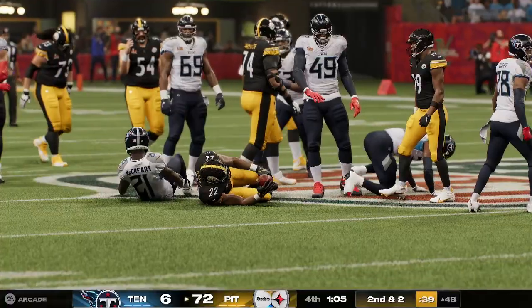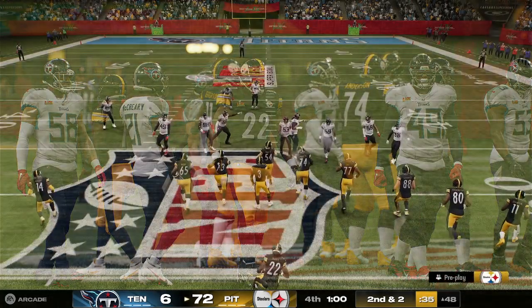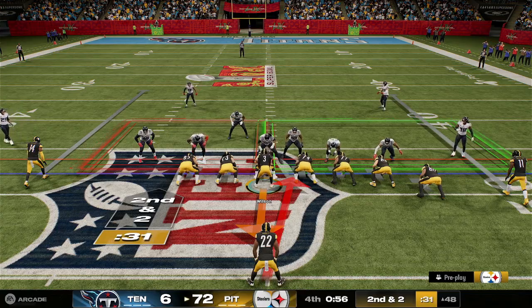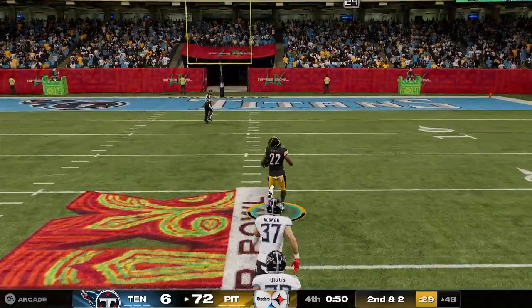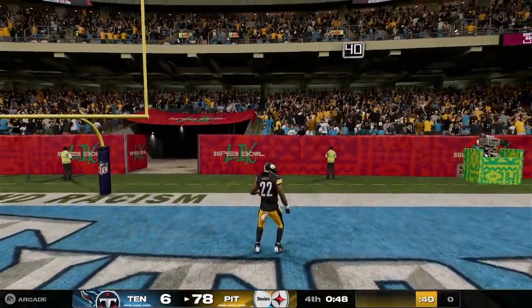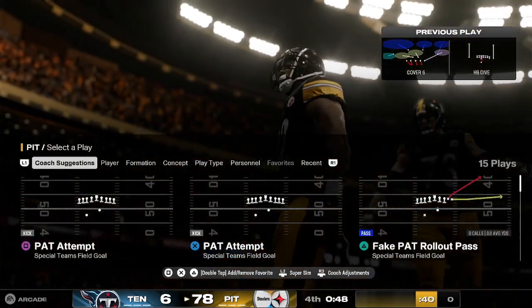Now a first down carry for Harris. And he's up over midfield and down into Tennessee territory. A good run there on first down, and it'll leave him with a 2nd and 2. Now here's another carry for Harris, taking it right down Broadway. And he will get into the end zone. It's another touchdown. This thing is ugly.